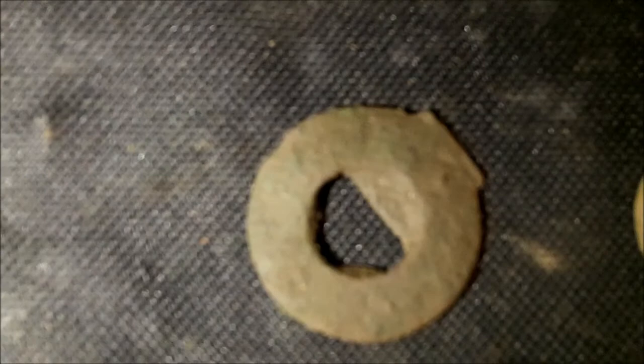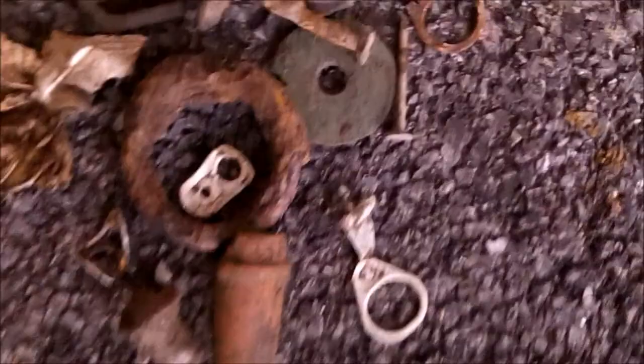A bit of blue pottery. A spendable penny. A spendable quid. And a nice buckle, a type of belt buckle that is. It's like I used to have on my belt when I was in the army. Right, it's got a tongue that goes through there and pulls back. Right.